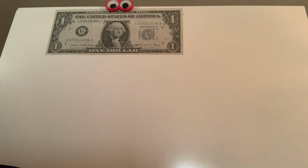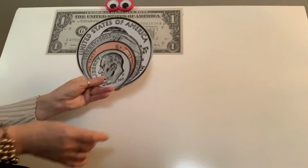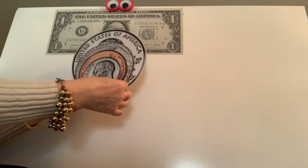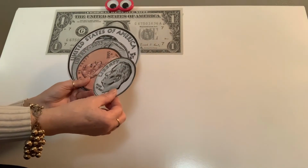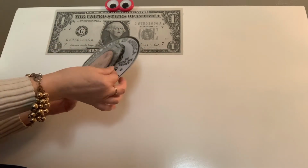Now I'm gonna put these in my hand and I'm gonna show you, they don't really go in order of value, do they? The dime is not the least. The dime would actually go back here.